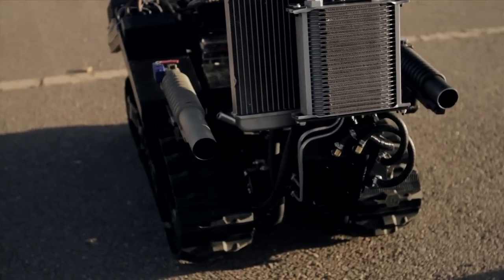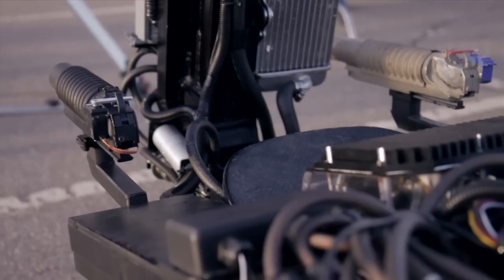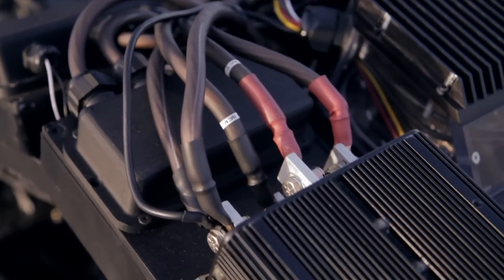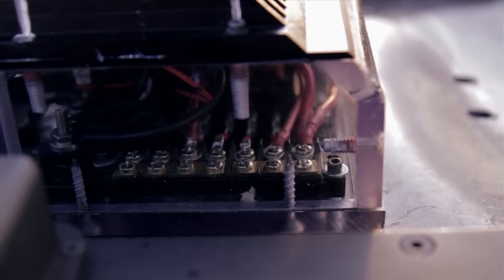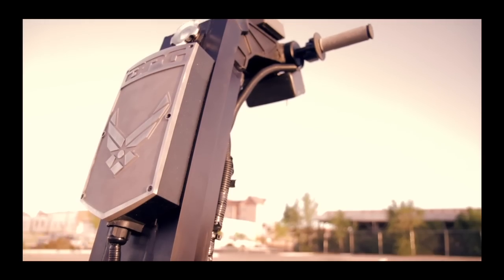The benefit of this is that we have independent track control, so it can spin on the spot. We can also switch between manned and unmanned modes. So when the person's riding it, they can now get off, turn it into unmanned mode and send it in as an unmanned ground vehicle, or it can follow them using an RF sensor. It has a stealth mode, so you can completely kill the rotary engine and run just off of the batteries in silent mode. It has turbocharger, it's got fuel injection, it's got everything. This is actually the first time we're going to run it ever for ourselves or for the media, which is kind of cool.